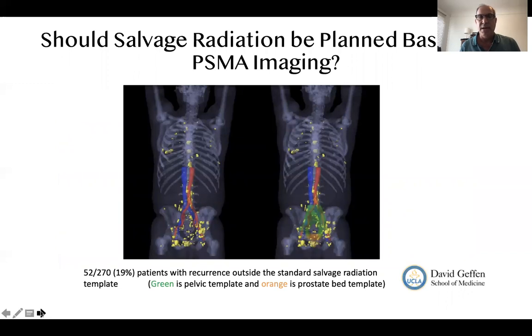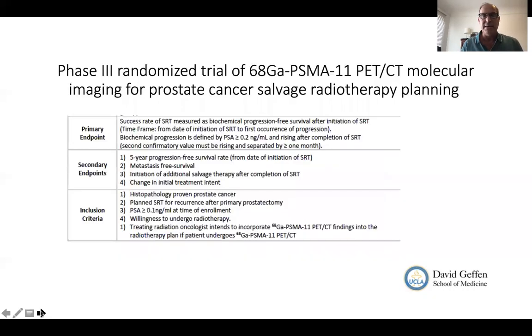So one possible use of PSMA imaging for planning salvage radiation is demonstrated here. In the green on the right is the standard template used for radiation in the salvage setting, but in the yellow were all of the different sites of disease that we have seen at UCLA and UC San Francisco on PSMA PET. And so the question is, can we use PSMA PET to guide the radiation template in this setting, with the hypothesis that at least 20% of patients could benefit by a wider field of radiation? And we've just completed a phase 3 randomized trial to ask whether including PSMA PET imaging can actually improve the outcomes of salvage radiotherapy, and we expect to have more data on this over the next year or two.